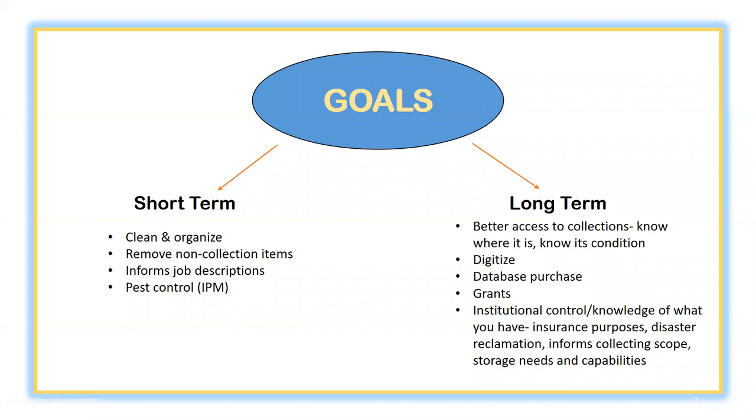Once you have decided to take on this inventory project, you will want to set your goals, and that will give you structure and planning and set your path. In order for a collection inventory to succeed, it must have institution-wide buy-in from all levels. The goals you set will help achieve getting your organization on board with the task.